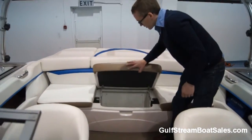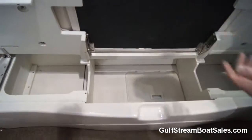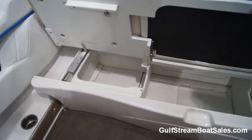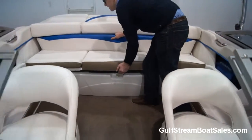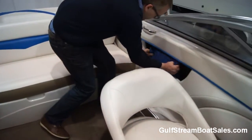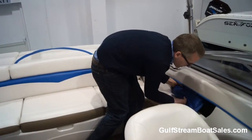There's also additional storage under these other sides of the seat, so if you lift the whole thing up, there are really beefy hinge arrangements and things here. Everything's in really good condition. More storage boxes on the outboard sides of this bench seat as well, so there's plenty of room to get all your gear out of the way in there. We've also got two deep cubby holes on the port and starboard gunnels. This one has all the paperwork, so the original owner's pack for the boat, all the engine manuals, boat manuals, all that stuff's all there.